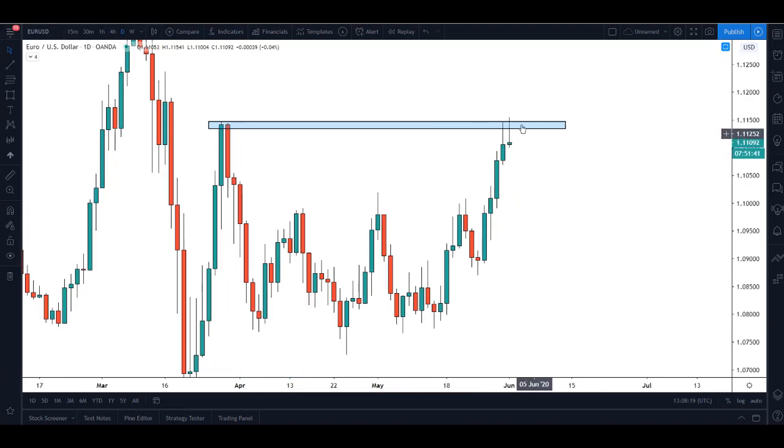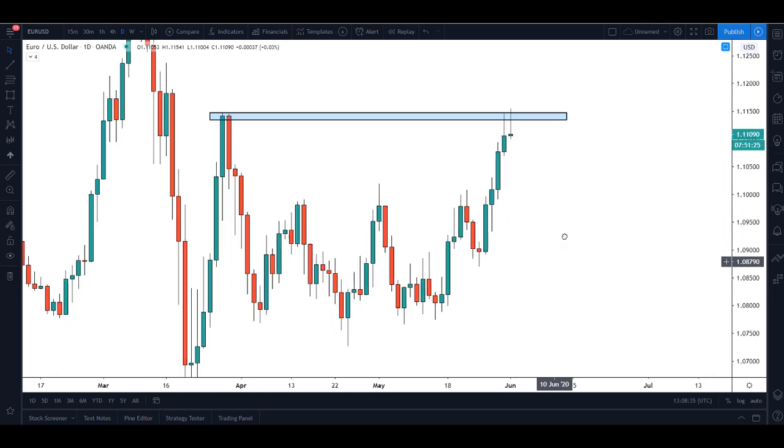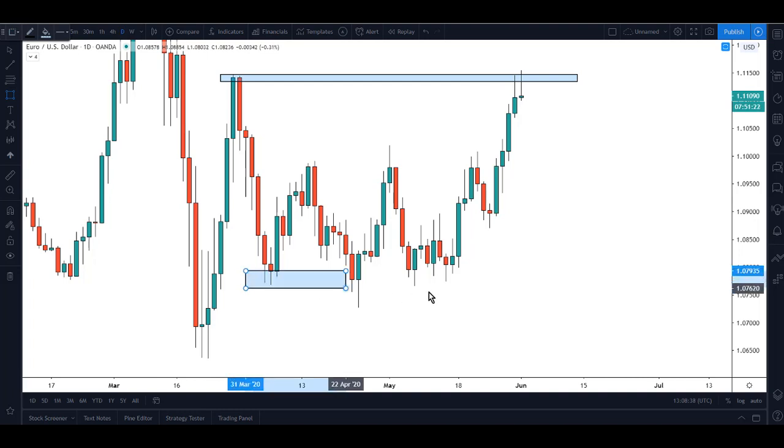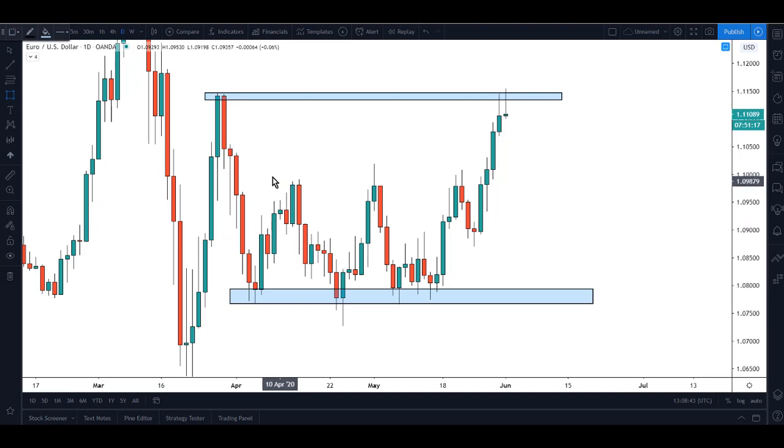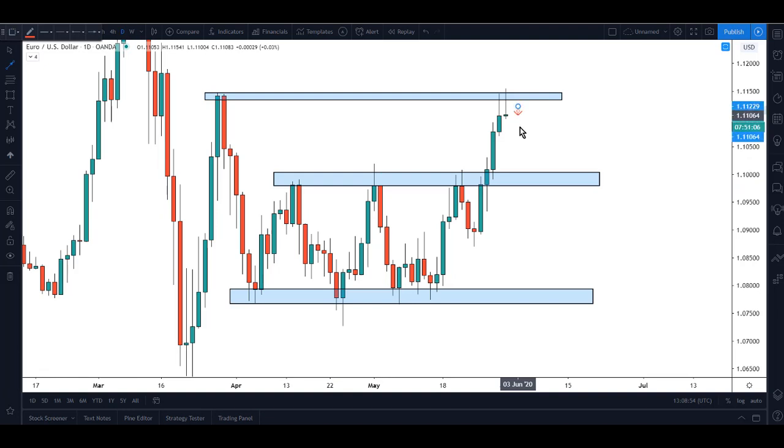So this daily candle could potentially be a great end of day trade signal. If it closes something like that, or even better if it was a bearish close, fantastic. Whether we come back down into this zone, I don't know, but certainly you could be looking at price to come down and test this area of resistance it broke through.